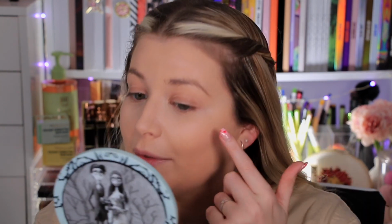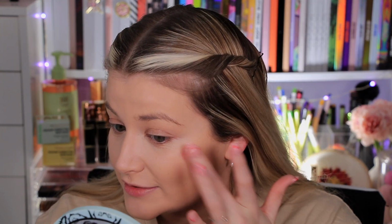But obviously this is meant to be a multi-use glow for the face, so it is going to be quite a sheer product that you can build up. But yeah, you have to break the seal to activate the pigment that's inside. Just in case anyone's putting the brush in and it's not working, break the seal first and then try it. But I'm not really one for, ooh, see, look how much more pigmented that is.